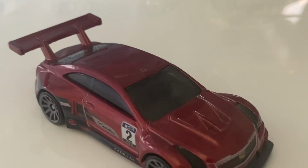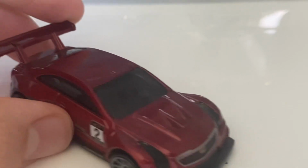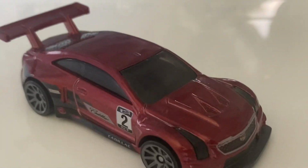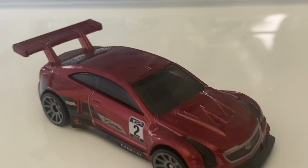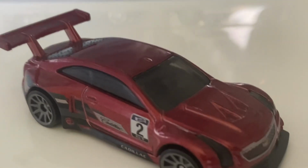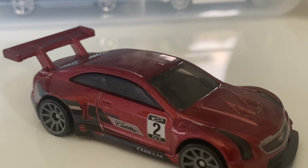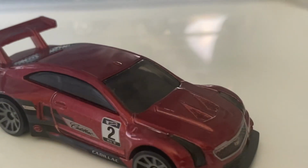The front window doesn't appear to have that detailing. No, it does not have that detailing. I had to check there because I didn't really know. It looked like it on the camera, and I knew it didn't, but I just double checked. No, it does not have that, and neither do the sides. It does have a tiny little aerial on the top of the car, as you can see there. It's not very big compared to other cars that Hot Wheels have created.